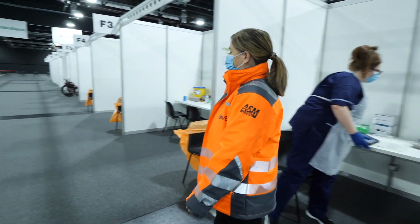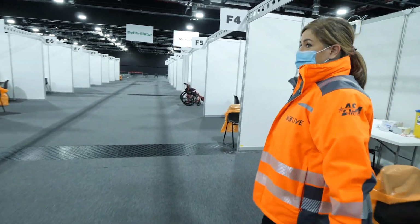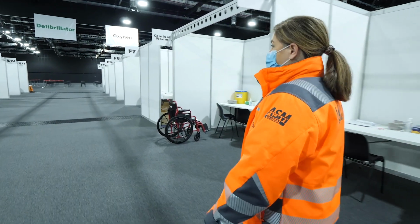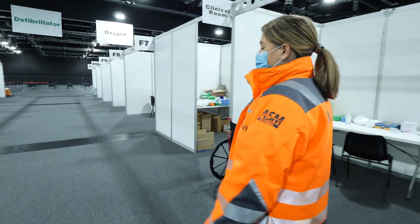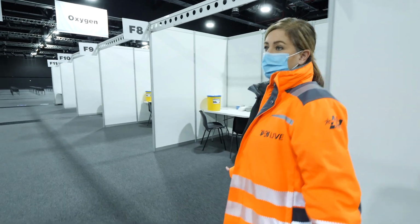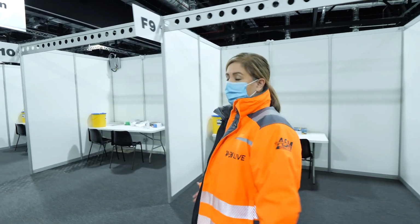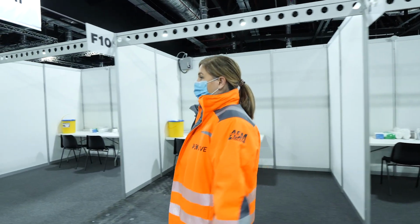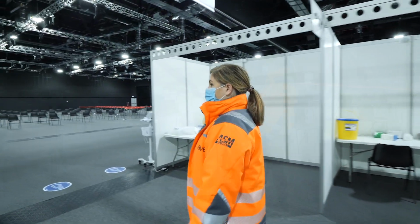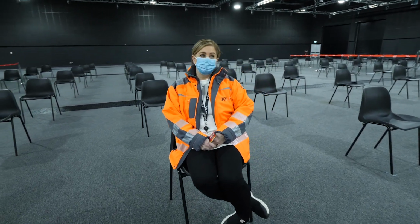Thanks, Chloe. So once you're vaccinated, this is the important part. You have to be seated for 15 minutes and observed by the medical staff, just to make sure that there's no complications. Obviously, there's a team on hand if anything should go wrong, if you have any allergic reactions. But generally, you're not allowed to drive after you've had the vaccination for 15 minutes. So it's a nice, safe place for us to wait down here. And we can just be comfortable here for 15 minutes until our time's up.